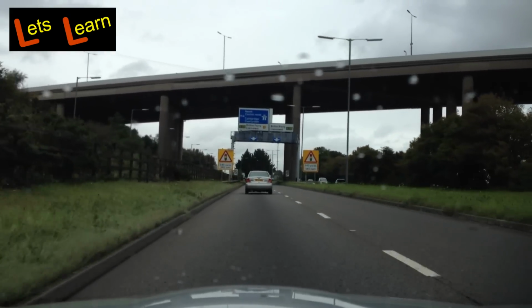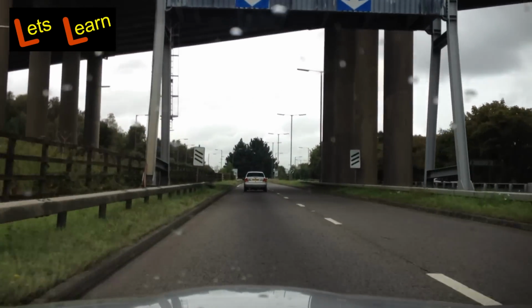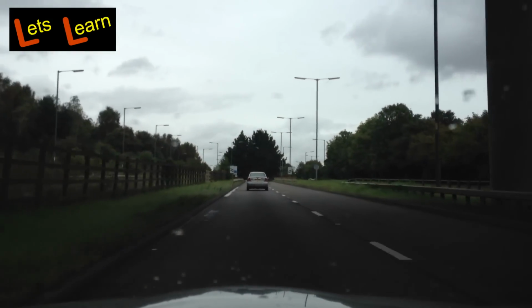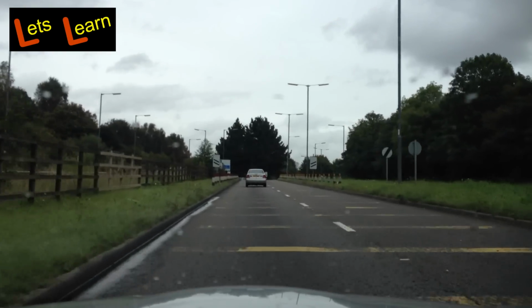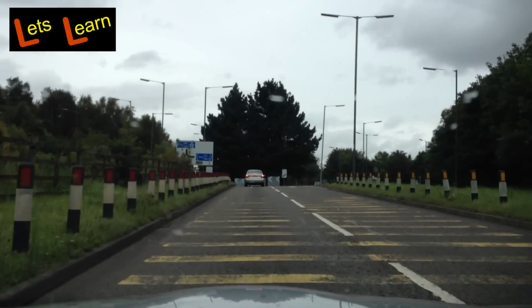As we reach the end of Fabian Way, we will head towards Briton Ferry. We have a choice of two lanes. Again, always choose the left-hand lane unless you have a very good reason for not being in it.